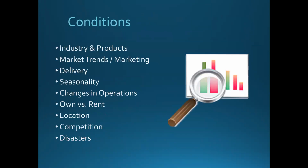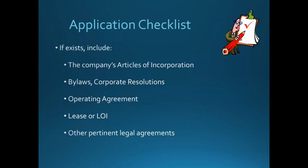All right, lastly is conditions. If you do a SWOT analysis, you'll probably address all of this in your opportunities and threats. These are things that are outside of your control, but you understand that you have to deal with these. And do include a part about disasters, not just hurricanes and earthquakes, but also pandemics. And then if you already have some corporate documents, include that with your application package.